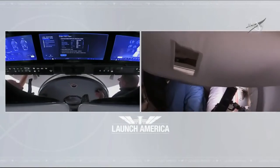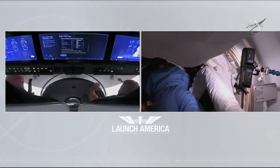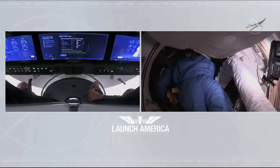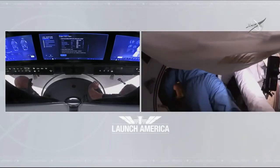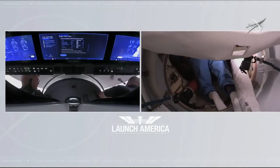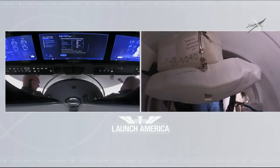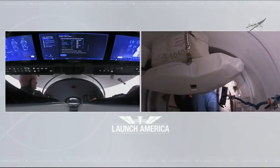And with that, the hatch is open, 12:02 p.m. Central Time, 1:02 p.m. Eastern. Bob Behnken and Doug Hurley open the hatch to the International Space Station after launching from American soil on a U.S. vehicle for the first time in 9 years, the first time ever for a commercially built spacecraft.